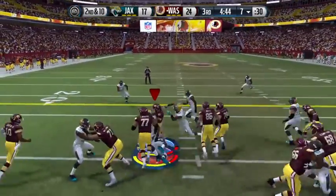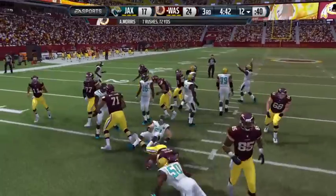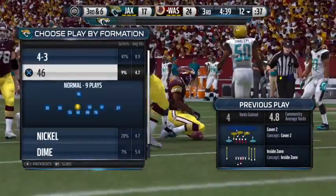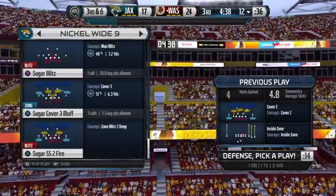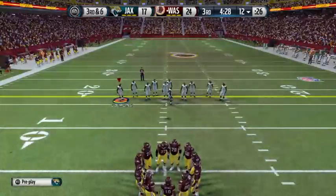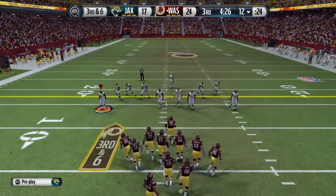Second and 10. Smith's going to make the tackle. Good job that time by the offense. Power run gets him a few yards. That last play was a run. Third down coming up.